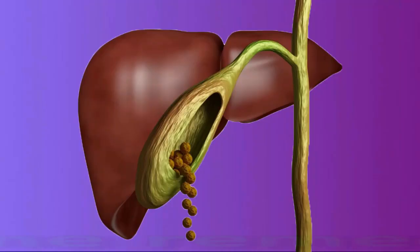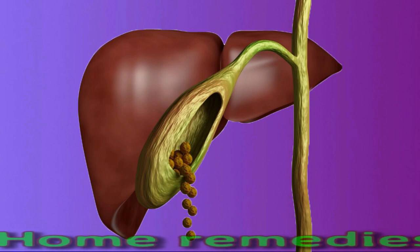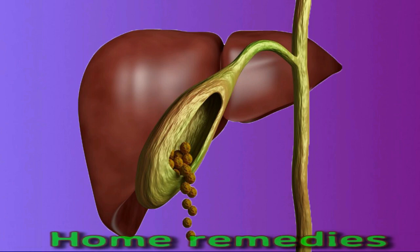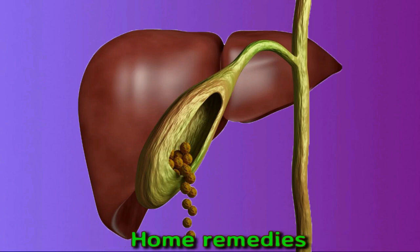Treatments for gallbladder pain. The treatment options for gallbladder pain often depend on the severity of a person's pain and whether there is likely to be an infection. Home remedies. Avoiding foods known to worsen gallbladder pain may help reduce the likelihood of the pain worsening. These foods include greasy foods, high-fat foods including fatty cuts of meat, spicy foods. Avoiding these foods allows the gallbladder the chance to rest.